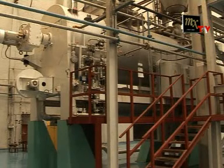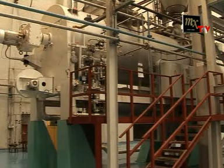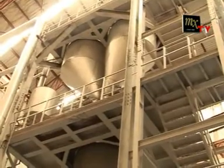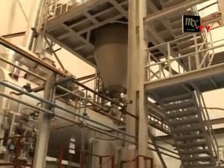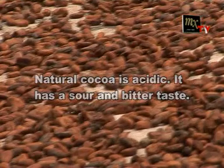Pneumatically, that is by compressed air, the nibs are transferred into the roasting system. The nibs will first move into the hoppers and will be dispensed through the alkalizer or reactor into the roasting drum. Natural cocoa is acidic. It has a sour and bitter taste. Take a bite of the raw nib and confirm this.